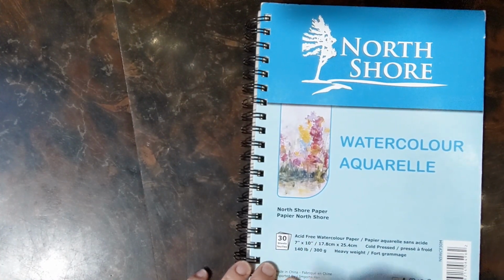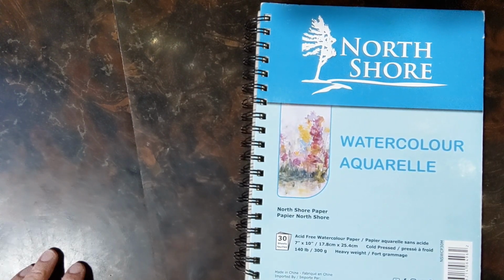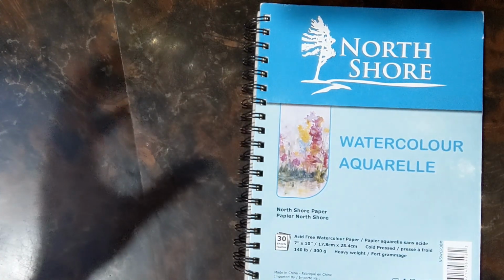It says it's acid-free watercolor paper, 7 inches by 10 inches, by LermanDecor.com, or Lerman Decor Inc. I am not really knowledgeable about different types of paper or different brands.